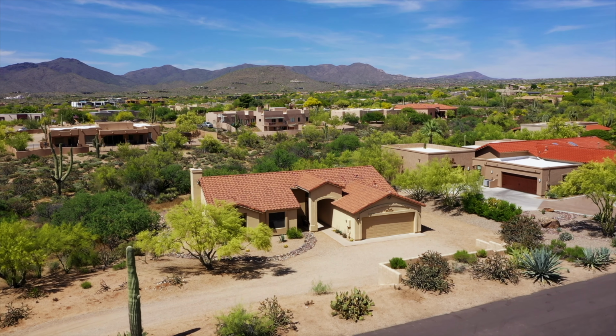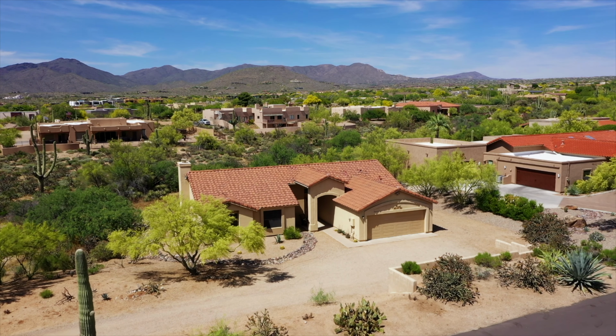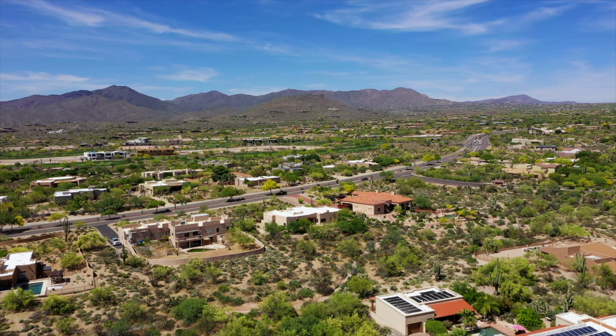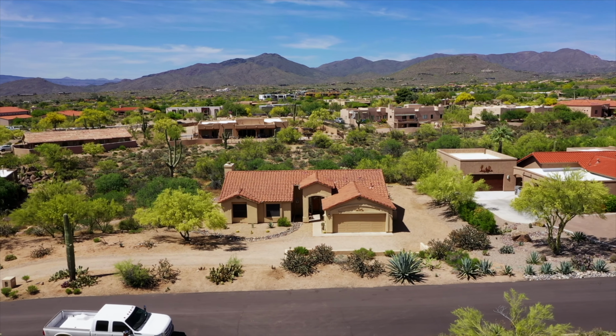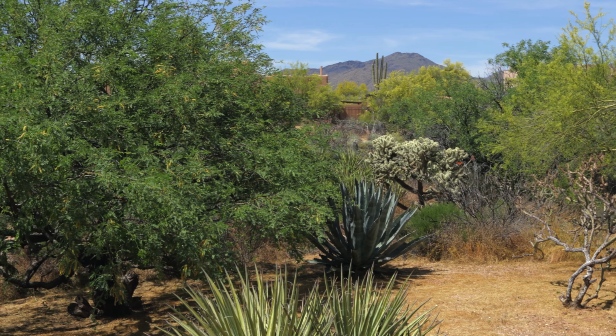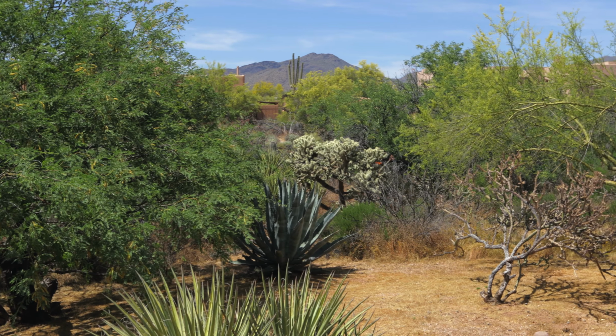Welcome to my newest listing at 8910 East Lazywood Place in Carefree, Arizona. Located in the foothills near the Tonto National Forest in the town of Carefree, this home has stunning views of one of Arizona's most picturesque places to live.